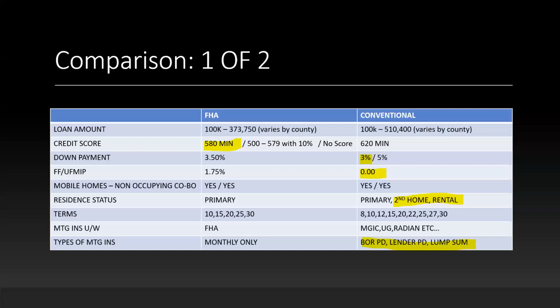Mobile homes and non-occupying co-borrowers. On an FHA loan, we do mobile homes and they do non-occupying co-borrowers. Same thing on conventional. Residence status on an FHA loan, it has to be your primary residence. On a conventional loan, it can be either a primary, a second home, or a vacation property, or an investment home, a rental.